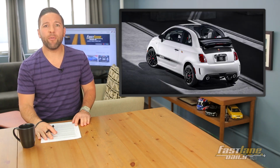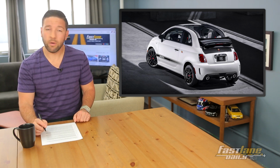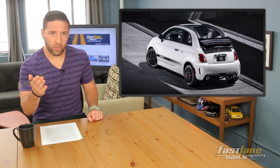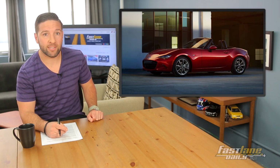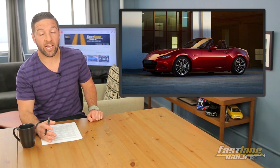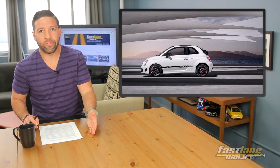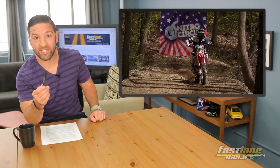Hey, remember Fiat's plan to build an MX-5 Miata-based roadster? The time has come for the 124 Spider to become a reality. A new Fiat roadster with the bones of a Mazda will be unveiled at either the Frankfurt Motor Show in September or the LA Auto Show in November, with sales starting in 2016. The power plant is expected to be a Fiat-derived 1.4-liter four-cylinder with similar power to the new Miata. So there you go. Fiat 124 Spider.